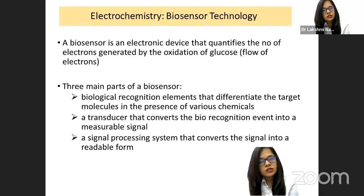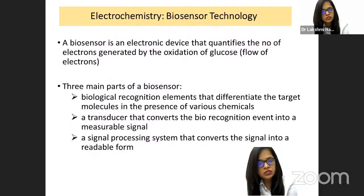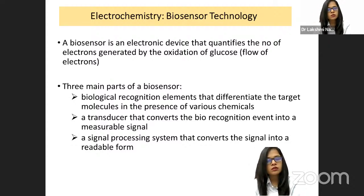So moving on to electrochemistry, what is actually a biosensor technology? A biosensor is an electronic device that quantifies the number of electrons generated by the oxidation of glucose. So glucose is oxidized, and then electrons are generated, and this biosensor will actually quantify the number of electrons. There are three main parts of a biosensor. There is a biological recognition element that differentiates the target molecules in the presence of various chemicals. Then there is a transducer that converts this biorecognition event into a measurable signal, a signal that you can actually measure. And then there's a signal processing system that converts the signal into a more readable form.